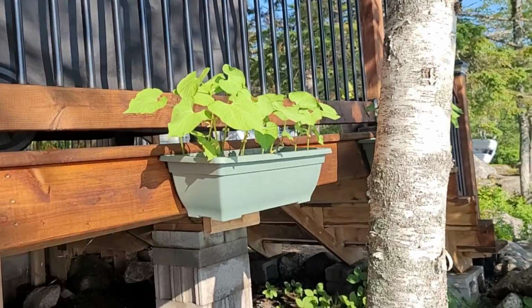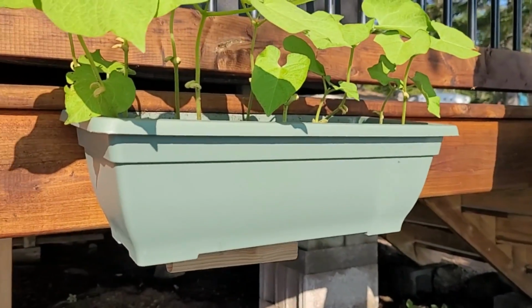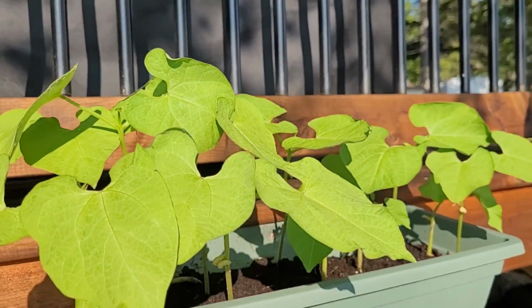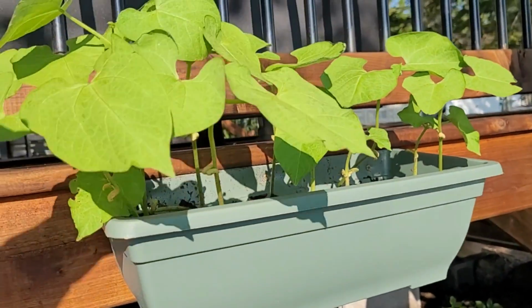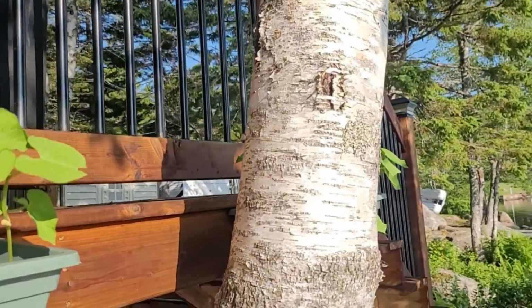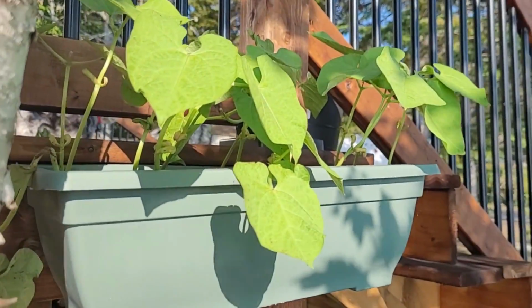I almost forgot the beans. We planted these from seed. We've just got these little windowsill boxes attached to the edge of the deck. These are doing well, and the hope is that the beans will grow up and attach to the railings. And there is a second container right there.